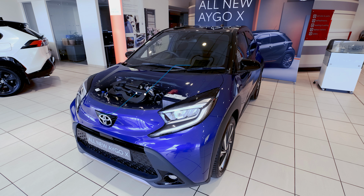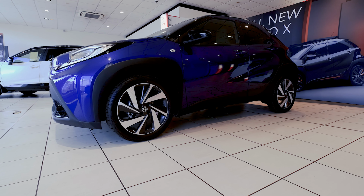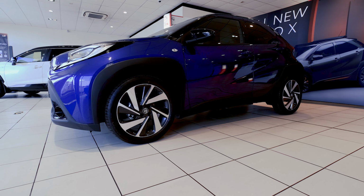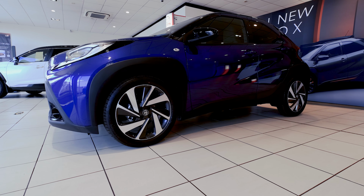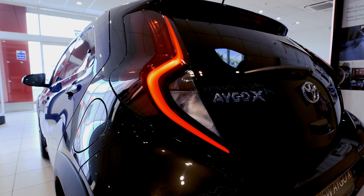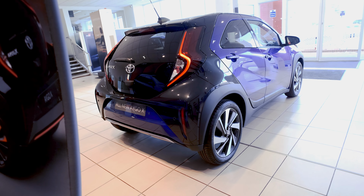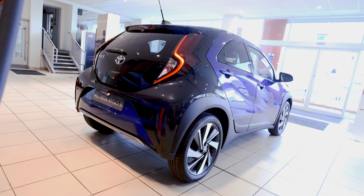Now, whilst these numbers won't set any petrol heads' pulses racing, the Aygo Cross is not interested in being a fast performance car. It really wants to impress in the economy stakes, and in that field, well, it's up there as one of the best. Toyota states 58.8 miles to the gallon and 110 grams per kilometre of CO2 on a WLTP cycle, which is mightily impressive, I'm sure you'll agree.